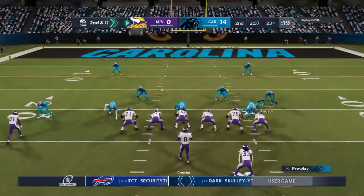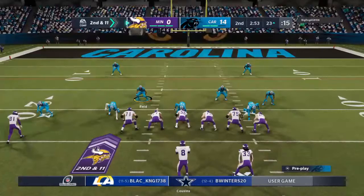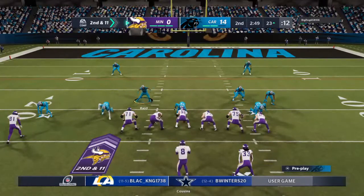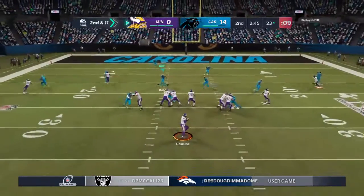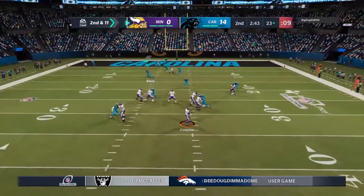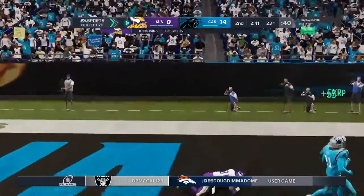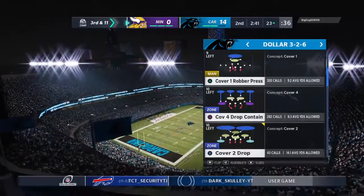The sack cost him only a yard. It's 2nd and 11. Let's go, defense. And here we go. Good route there. Another try after the first down sack. Cousins. And that is incomplete. Johnson, the intended target, and it'll bring up 3rd down.